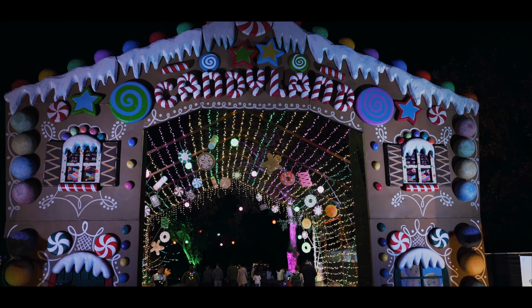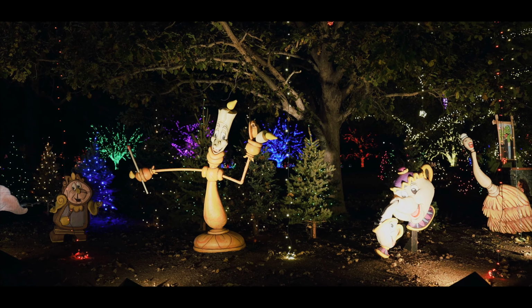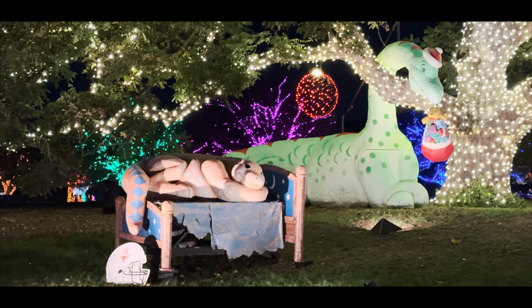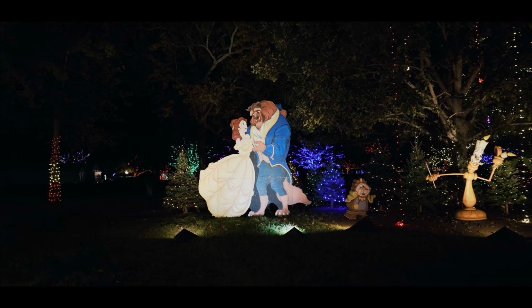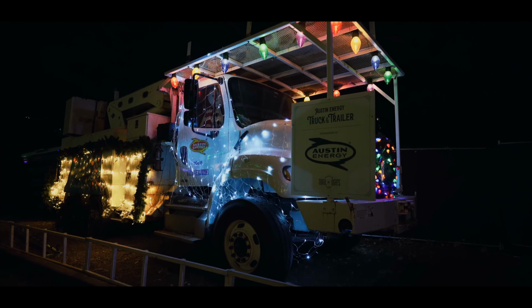Alright, we're ready to go into Candyland. Come along! Taddy, look! Beauty and the Beast! A tale as old as time. Hey, look guys, it's the energy trucks that help keep our power on when the grid fails. Shout out to Texas's horrible power grid.